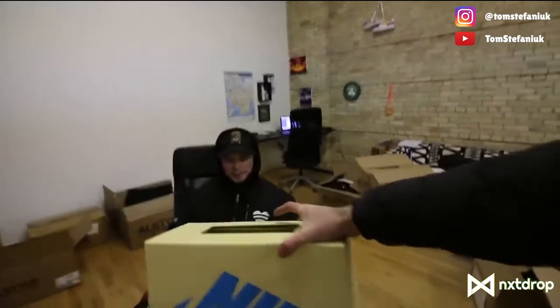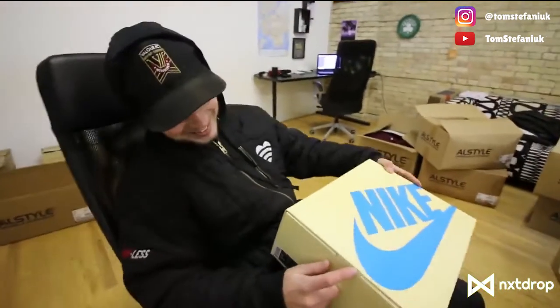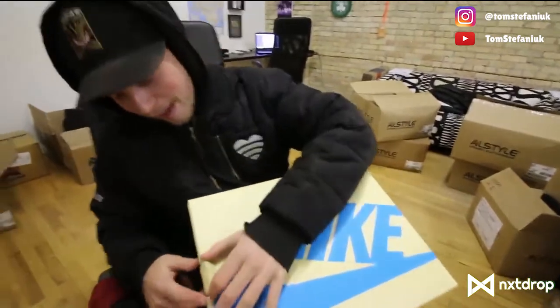Matt, have you always wanted to buy luxury shoes but didn't want to purchase them because of the high duty fees brought on by international sellers? Yeah! Well, now there's NXTDROP. They hooked it up with these, and they're really nice. What do you think of them?